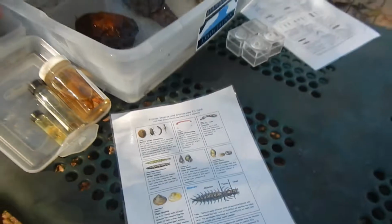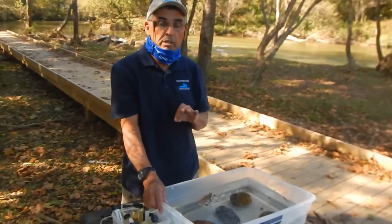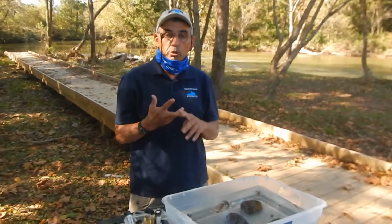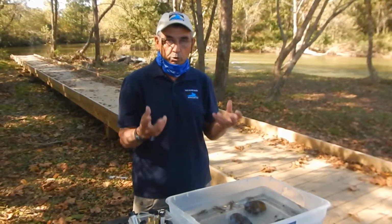Now, the types of pollution that affect these creatures are three main kinds: sediment, which is mud or dirt, toxins, which are poisons, or nutrients, such as fertilizer, nitrogen, phosphorus, potassium, plant nutrients.